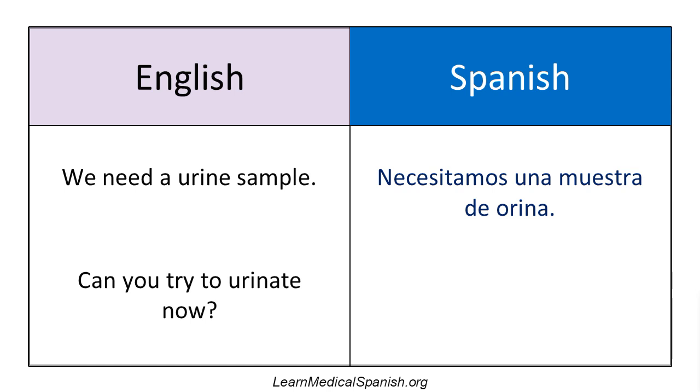Can you try to urinate now? ¿Puede intentar orinar ahorita? And why do we say ahorita instead of ahora? Well, ahora can mean today instead of just now. So it's a little more specific if you say ahorita.